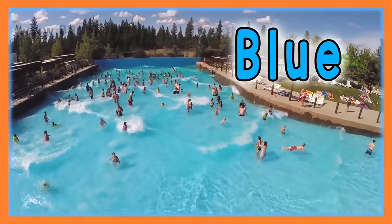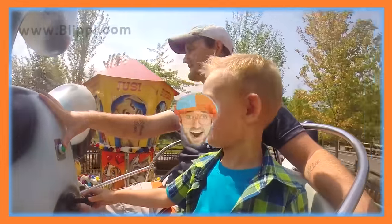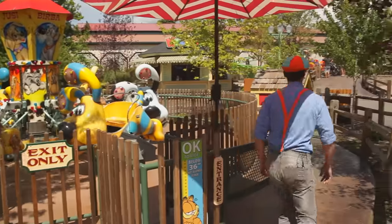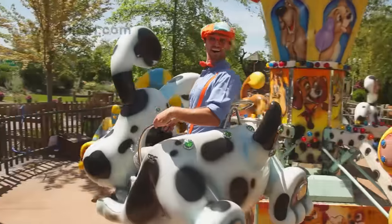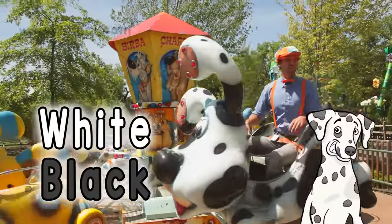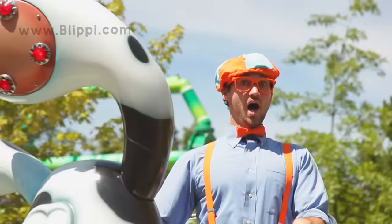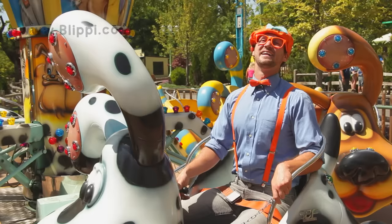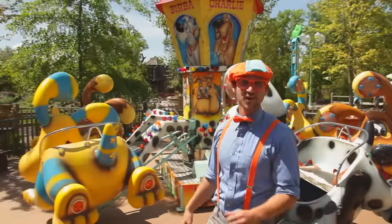The water is blue. Check it out! It's the puppy go round. Let's go ride it. This puppy is white with black spots. It's a Dalmatian. Whoa, that was really fun. I love the puppy go round. Alrighty, thank you. Let's go ride some more rides.